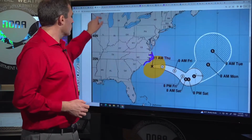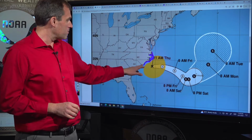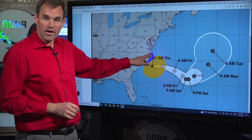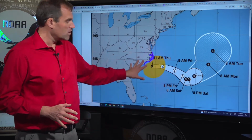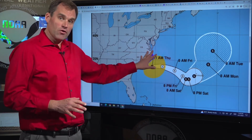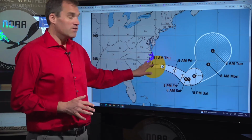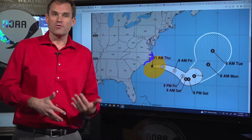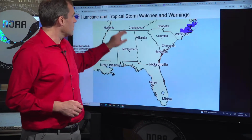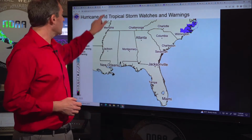In addition to that, we're still seeing tropical storm warnings in effect, basically from Cape Fear all the way up to the North Carolina-Virginia border, including Pamlico and Albemarle Sounds. You can see the large wind field of Idalia extends well to the north of the center, but that wind field will gradually pull away as Idalia is moving quickly to the east at over 20 miles per hour, away from the North Carolina coast. So we will see those conditions gradually improving as we go through the day. You can also see we have tropical storm warnings inland over portions of eastern North Carolina as well.